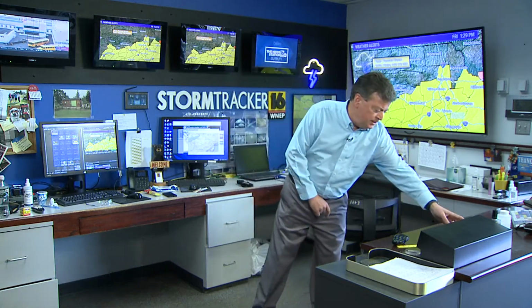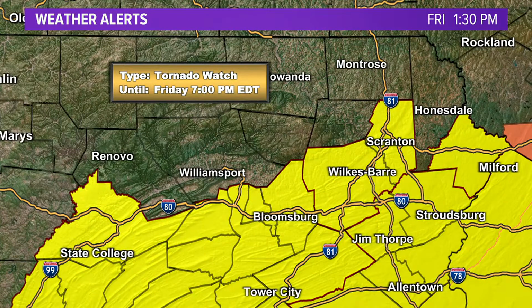We do have a tornado watch. So let me go to the boards here and give you an idea of what I'm talking about. It's not everybody, but it does include a good portion of northeastern and central Pennsylvania. Counties included in this: Pike, Monroe, Carbon, Schuylkill County, also Lackawanna County, Luzerne County. So the Wyoming Valley is under that tornado watch. Columbia, Montour, Northumberland, Snyder, Union counties, and even Center County out in central Pennsylvania.